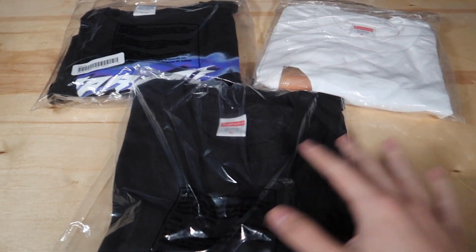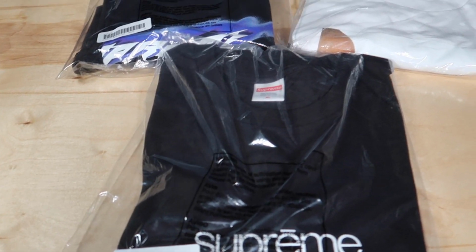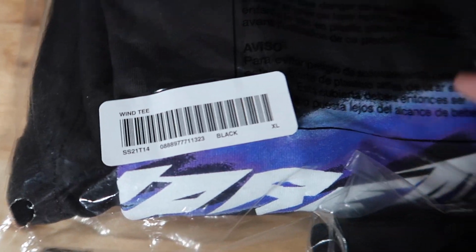So I copped 3 tees this season. I tried to get more, but I choked also. I was doing really bad on drop day. There's just too many things dropping, and I was kind of scrambling. I wasn't really well prepared. So I was only able to get 3, but luckily I was able to get them all in the same cart. First one is the Win tee.